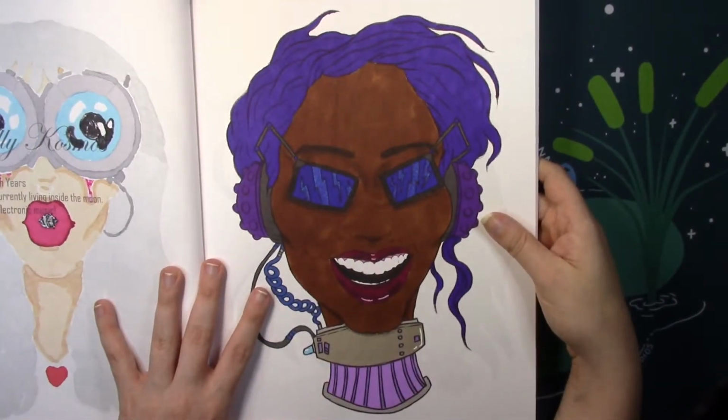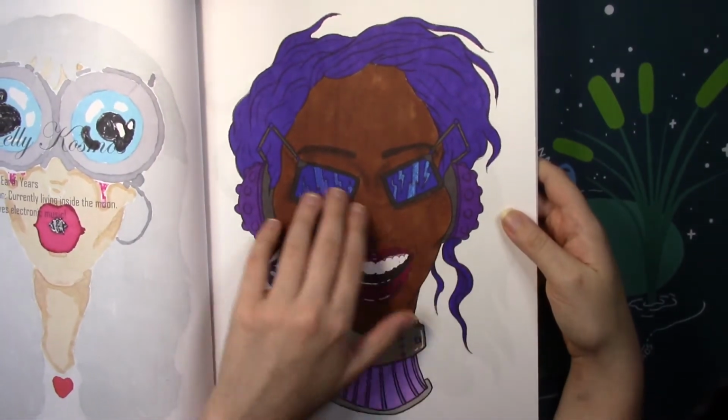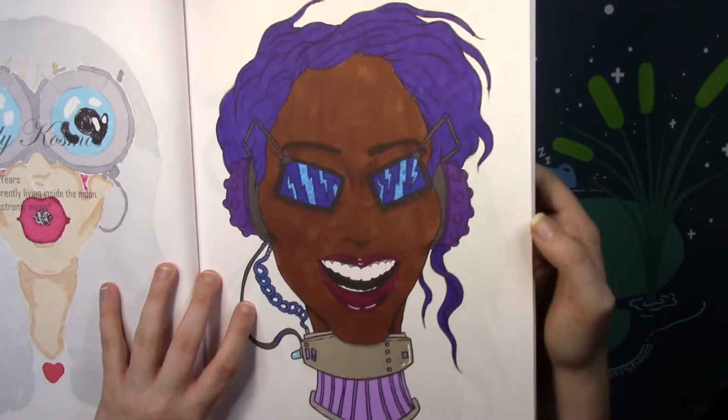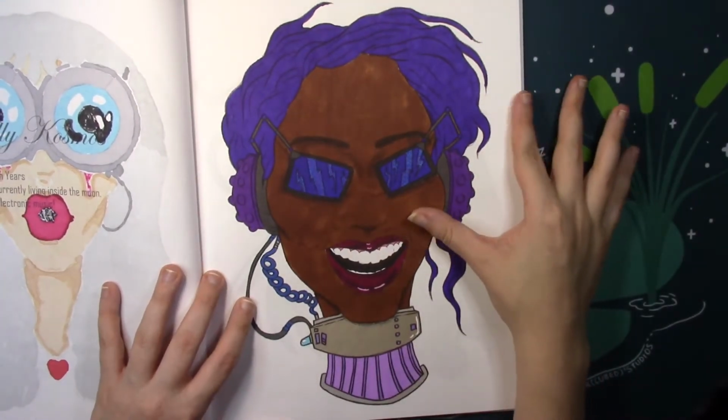Next up, we have Kelly Cosmos. She's 21, lives inside the moon, and likes electronic music. You can see that she's wearing some big headphones here. Did a purple color scheme for her, and her glitter is in her glasses there. This one was a more simplistic, straightforward one, not a lot to say about it.